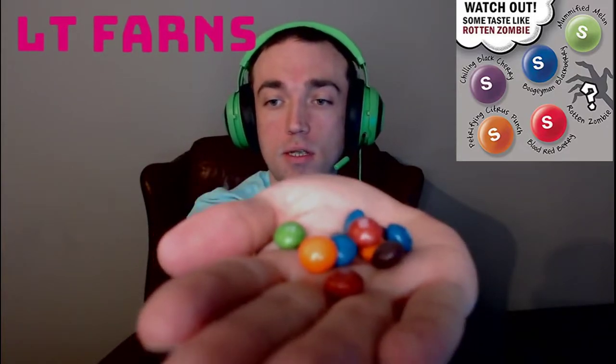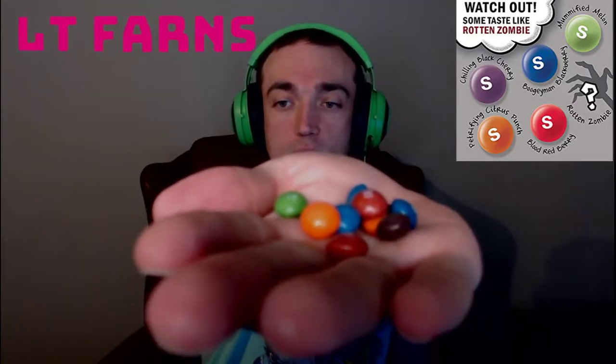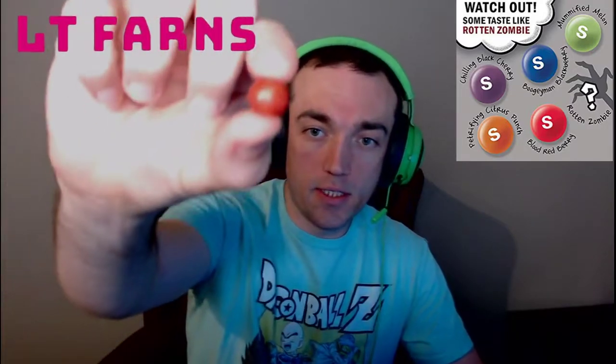So here's the close-up of some of these Skittle guys, and I guess I'll just put them on the table here. And to start, I guess we'll just go through one of each color and hopefully we get through them before getting one of these zombies. So the first one we'll start with is Blood Red Berry. That's this one. And that's a go for launch.